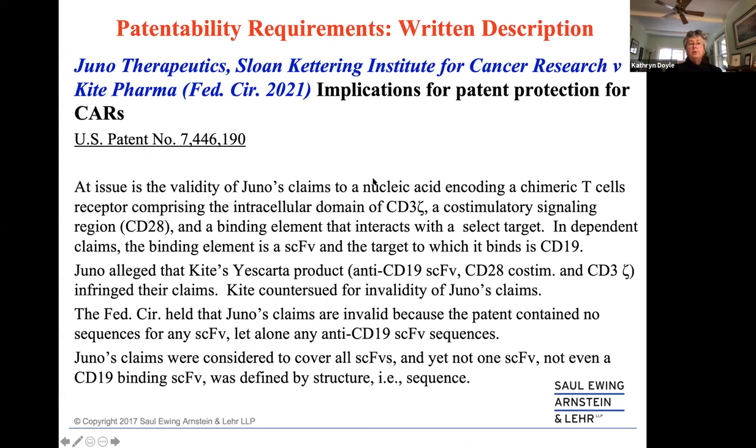All right, let's go to something that's now very recent. This came out just a few weeks ago. So Juno Therapeutics makes CARs, and they license technology from Sloan Kettering. And Kite Pharma, as many of you on this Zoom may know, has a commercialized CAR product that they sell. Kite's product is called Yescarta.